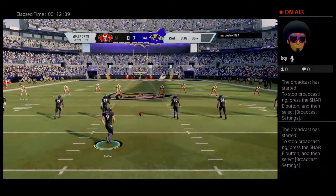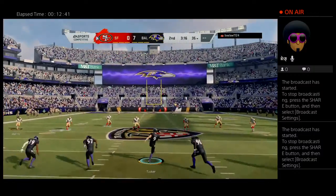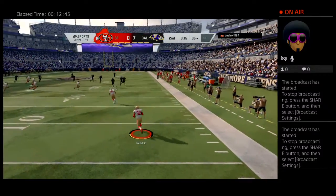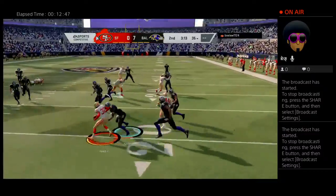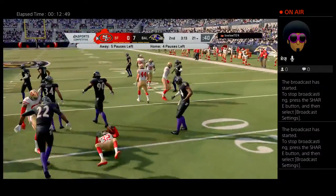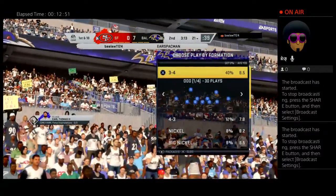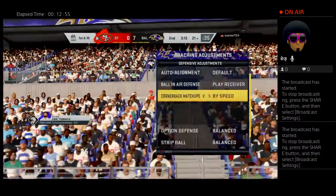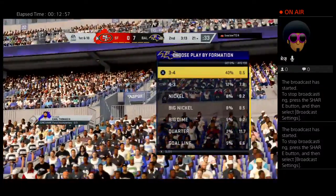Tucker now to kick it away following the touchdown. This will be fielded at the 8. And he'll get it up across the 20 to the 21-yard line. The Niners take over 1st and 10 at their own 21-yard line.